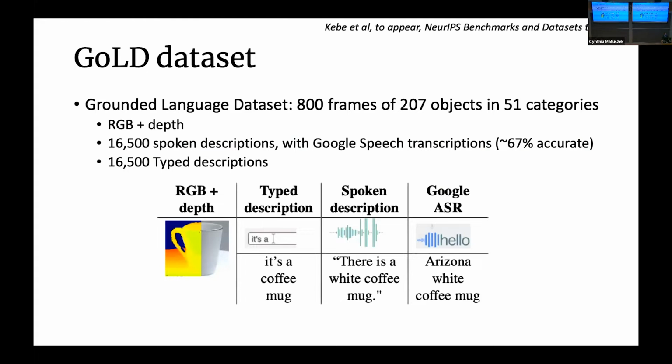And of course, one of the immediate problems that we encountered is there really aren't any data sets designed for this particular problem that have both speech and sensor data that includes depth as well as just still images. Ideally, we'd also like to have the kind of textual data as part of that data set that people have been working with, so that we can compare against existing text-only approaches. So we set out to collect that data set.